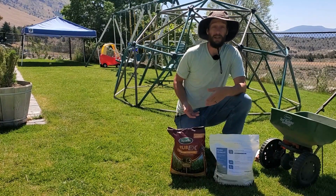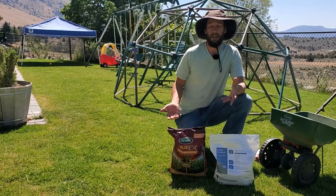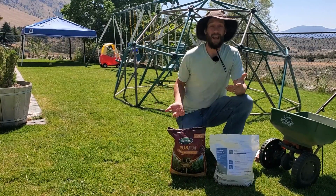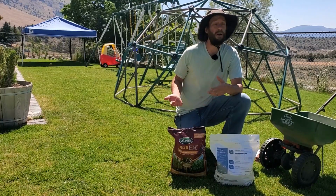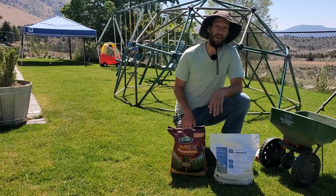So if you're going to be putting it down on July 15th, by the time it gets down into the root zone, where it can take effect on grubs, all of those little baby grubs will have grown up enough to mostly not be affected by this product.